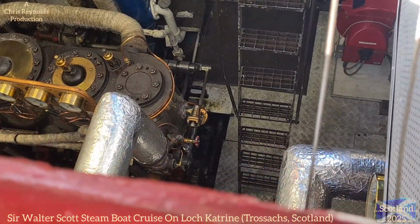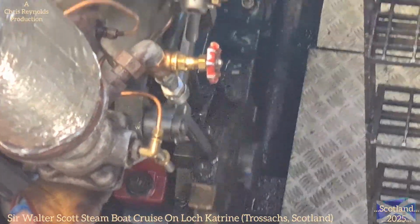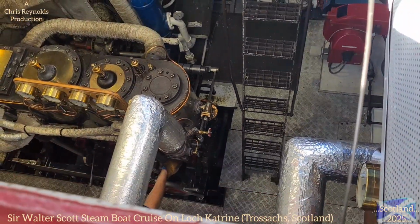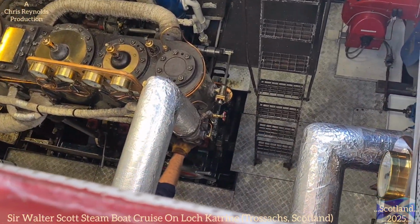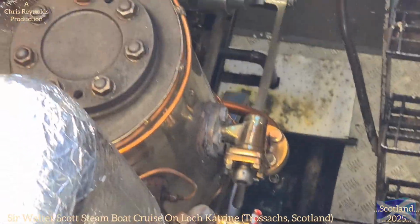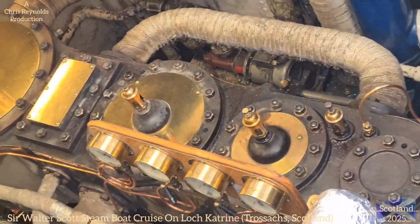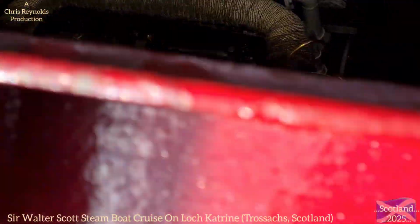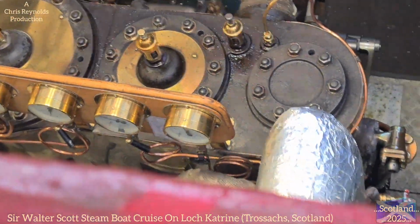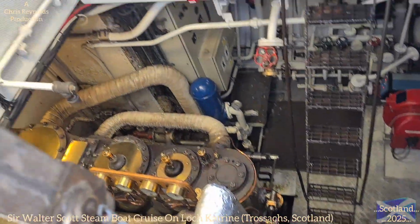Geographically speaking, the actual Trossachs is where we are right now. It's a valley between Glenfinglas and Achray, bordered with Loch Katrine. It's not a big area at all. Trossachs, it's a funny sounding name, isn't it? It sounds like something you'd make up, but it is actually an English word, and it's derived from the Gaelic.